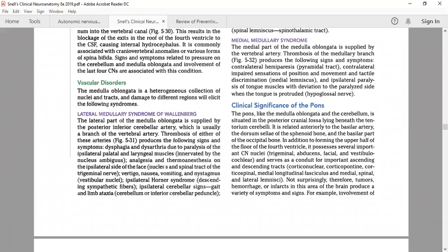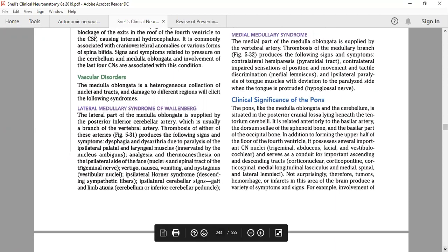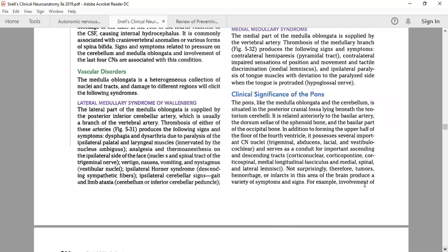I will be talking about the clinical significance of the Pons. We will be reading from Snell's Neuroanatomy. So let's begin. Clinical significance of the Pons.